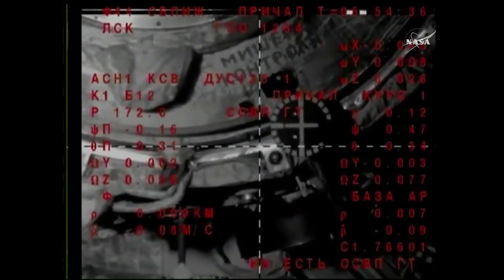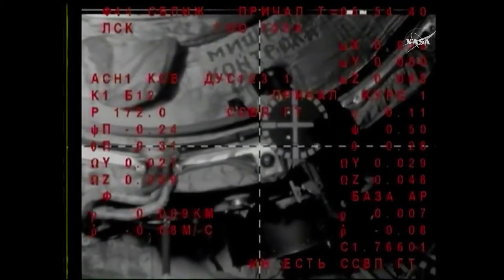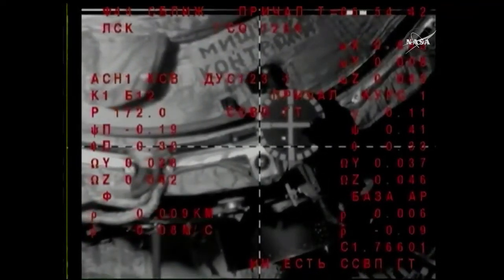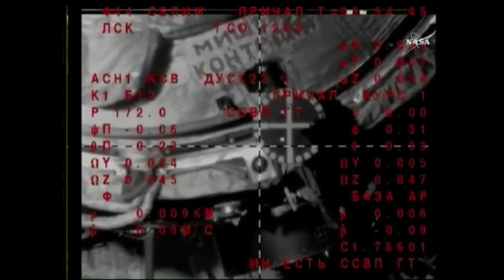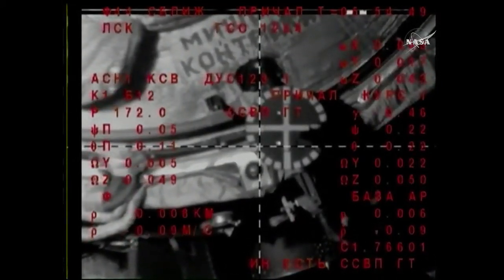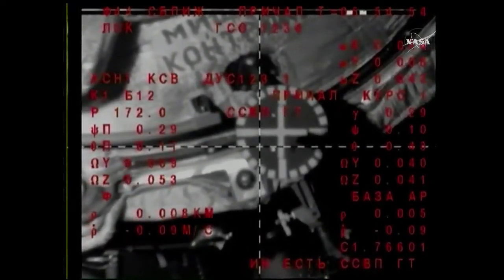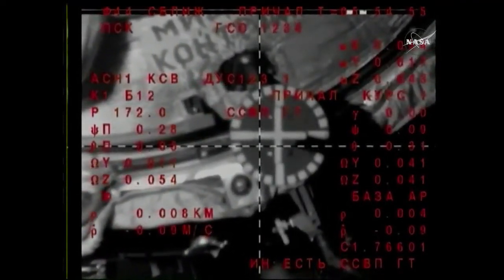2.5 squares is the length. The target is in the middle. Single digits, just 9 meters away. Very close now to docking. We'll get you an exact time, but very close now for the Soyuz docking to the Poisk module. So the target length is 3 squares.